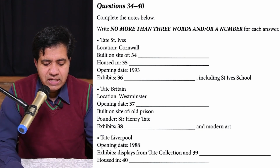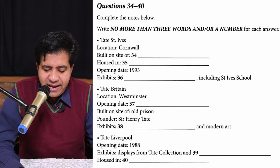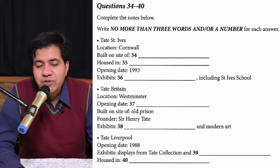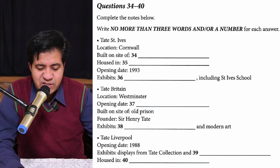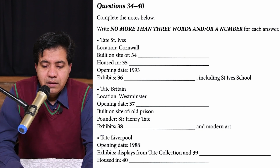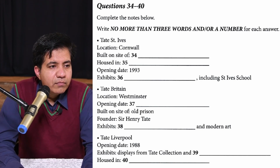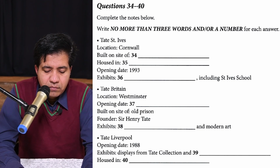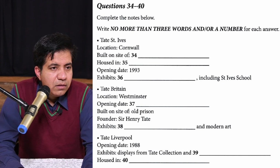Question number 36. Now the same Tate St. Ives exhibits dash including St. Ives schools. So what is it that they display? For exhibit they might use the word display. Please listen carefully. It was established in 1993, 7 years before Tate Modern was opened, and the gallery exhibits the works of modern British artists, including members of the St. Ives School, a group of artists living and working in the area from the 30s onwards.